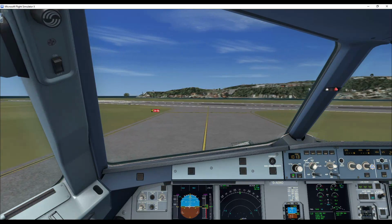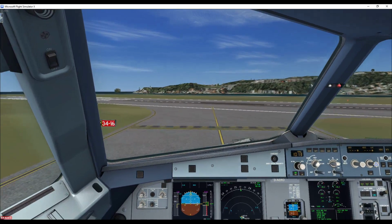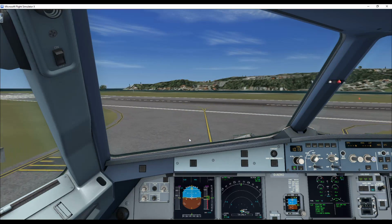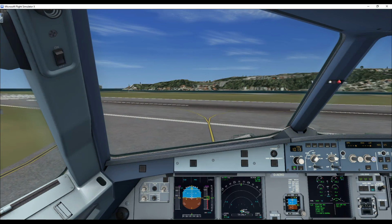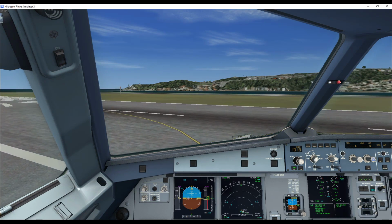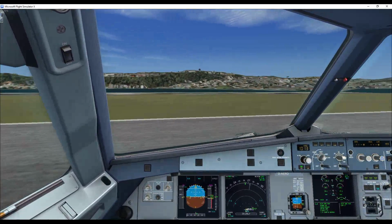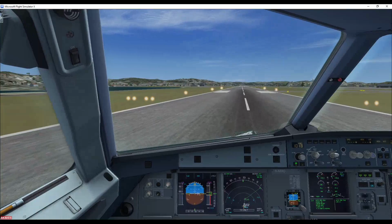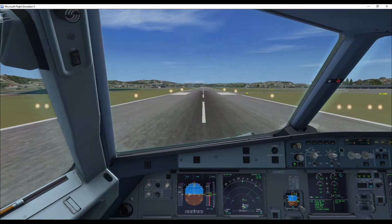Off we go. Just check the stream's going good and all that. Yep. Getting on the seat for takeoff, like the right position, I guess. And let's go. Going very slowly for some reason. Turning onto the runway with the lovely scenery of Wellington in the background.